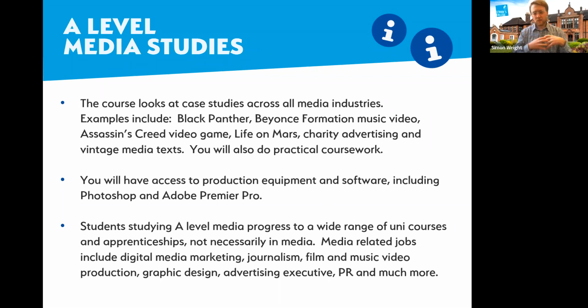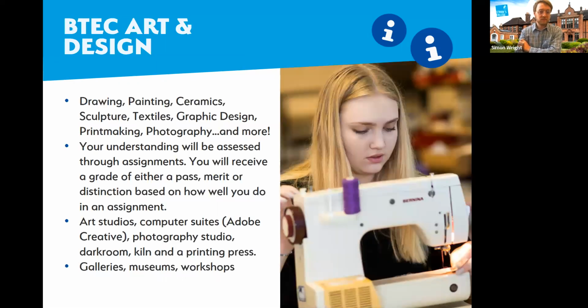In Media Studies, we see lots of our students go off into lots and lots of different related degrees, and because it's quite a broad course, there's a really good A level if you go off and do things like journalism at university, or marketing, or film and video production, or graphic design. So it's a really good supportive subject if you want to go on to do any of these different subjects that you can see at the bottom there. So really good, lots of transferable skills that you learn in Media Studies.